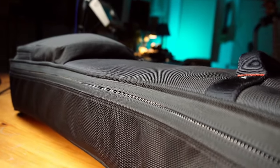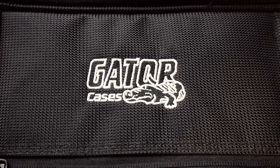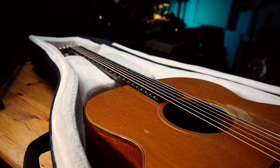Next one is the nylon case. This is a nylon exterior and it's padded. It's a soft case, but it's really, really well padded. This is a Gator case. It's a really good case. This is my run and gun case. This is what I use for everyday use because it has so many pockets. I'll just lift it up so you can see. You can access in here. There's all kinds of pockets to put music and stuff. And this top pocket here, I put all my capos and stuff.